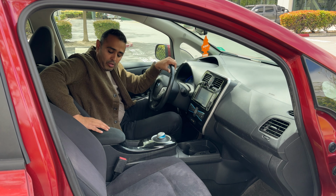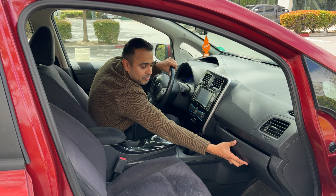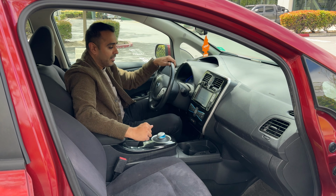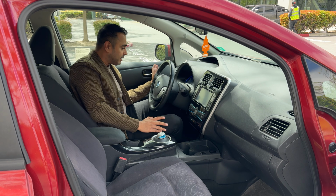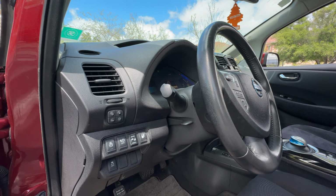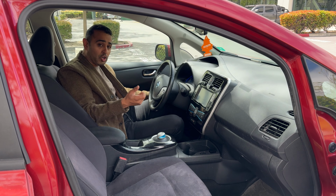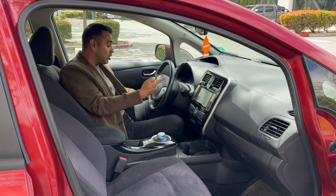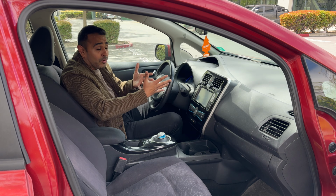The seats are all cloth. You've got a cloth armrest, and then you've got your glove box right here. Pretty standard there. It is a push to start, so you push it here and then you can change gears. There are some switches on the left-hand side which give you access to a lot of the charging options. So heated steering wheel, timed charging, whether your charging port locks to open the charge port door, and then traction control. That's pretty much it for the front.